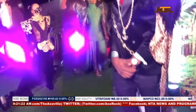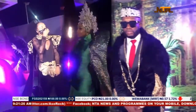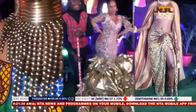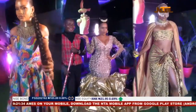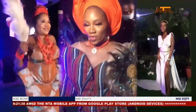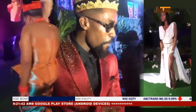The much-anticipated premiere of Coming to America took place at Filmhouse Cinemas, Lekki, and your favorite stars showed up and showed out. Themed African royalty, the premiere red carpet was graced by many celebrities in outstanding styles and mind-blowing fashion pieces that brought the theme to life, all thanks to creative designers and stylists.